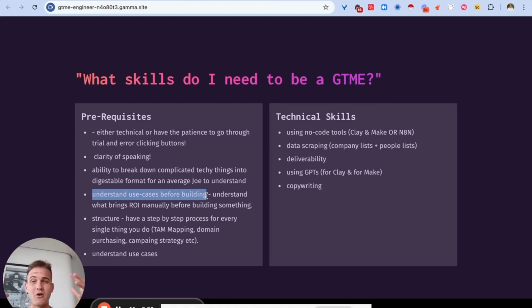In that case, I got flooded with messages with everyone just jumping straight in, sending me their rates and so on. But very few people actually understand the use case before building. And what I mean by that, a lot of the time, is understanding what the company is already doing manually. So for example, how do you currently research leads before the first sales call, right?